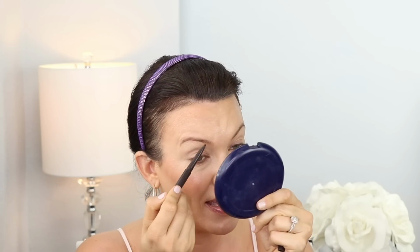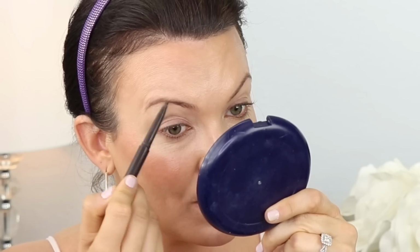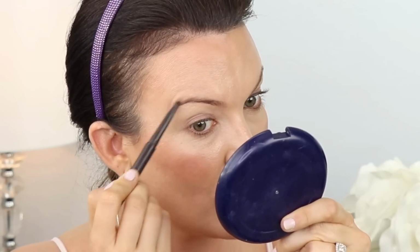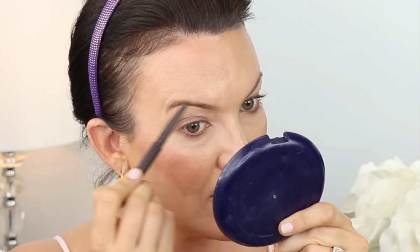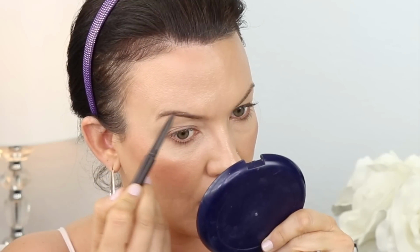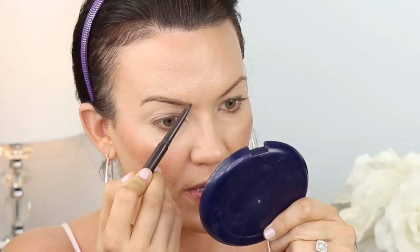It stays on all day. It's almost like a cross between a pencil and a waxy pomade all in one. And you can just do your brows so fast and easy. And I think they look pretty natural. Oh, I just lost an eyebrow. Darn. But you just have to lightly touch it. It's just so easy to do. Oh, I don't even know if I mentioned, this is by Rimmel. It's so cheap, it's like $5.